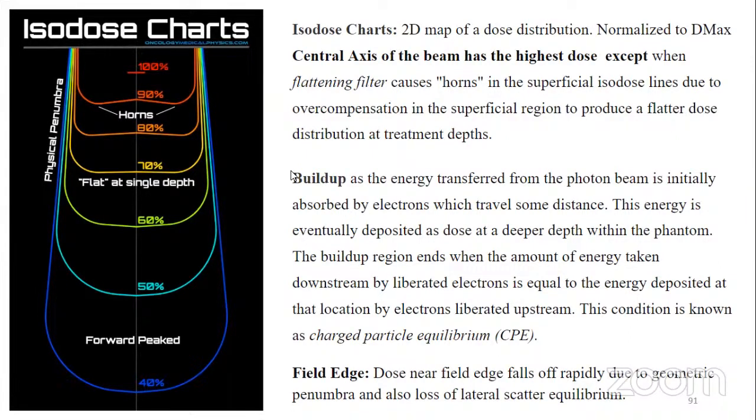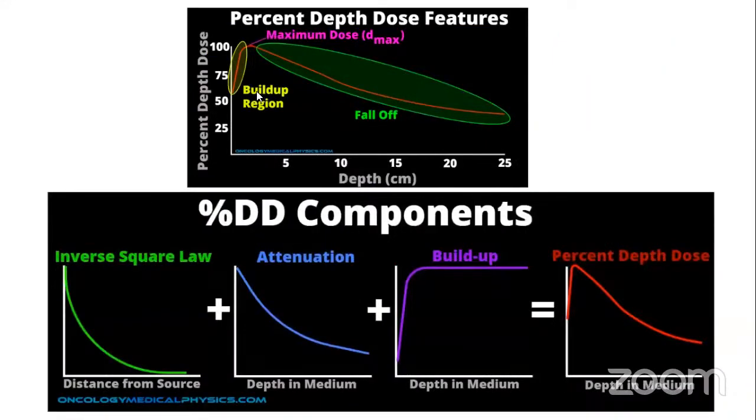And build-up as the energy transfer. So what is the cause of the build-up, surface build-up? The build-up depth that we talked about, it is because the electrons that are generated here have not yet deposited all the energy. So the range of the electrons is higher and higher energy. So all the energy that is being liberated is not being deposited in that region. And once that reaches the equilibrium, then you get the D max.